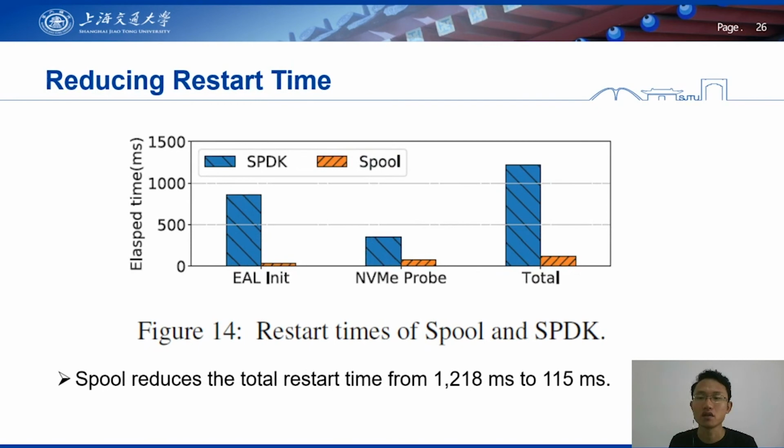Figure 14 shows the restart time breakdown of SPDK and Spool. As we can observe from this figure, Spool significantly reduced the total restart time from 1200 milliseconds to 115 milliseconds on the Samsung PM963 SSD. This significant restart time reduction originates from the reduction of EAL initialization time and the NVMe probe time.